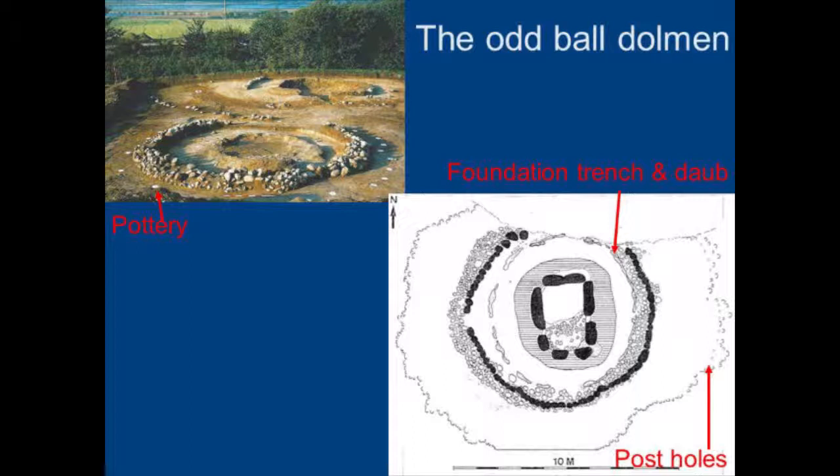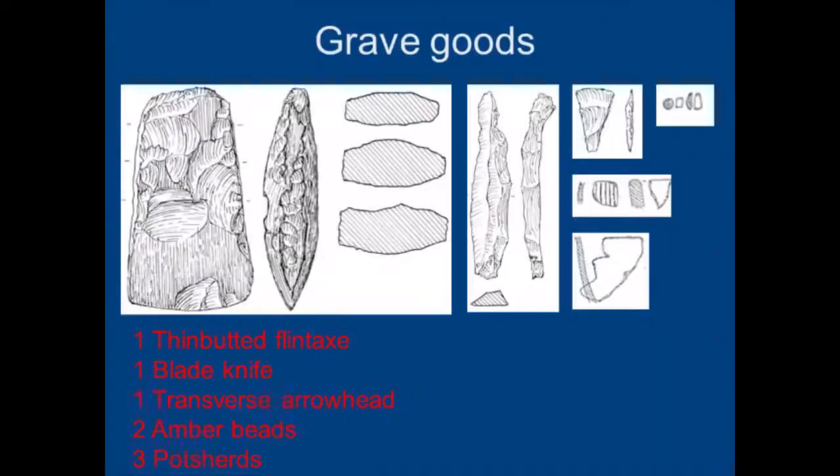It was constructed of 8 stones, 2 on each side, and had a floor made of clay, red sandstone tiles, and white burnt flint. Grave goods included a polished flint axe, a transverse arrowhead, a braid knife, and a couple of amber beads, as well as a few potsherds.